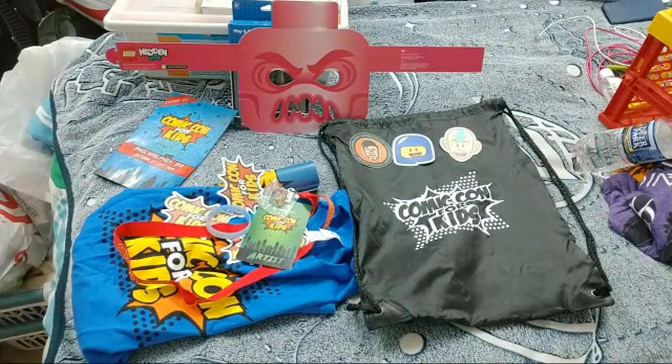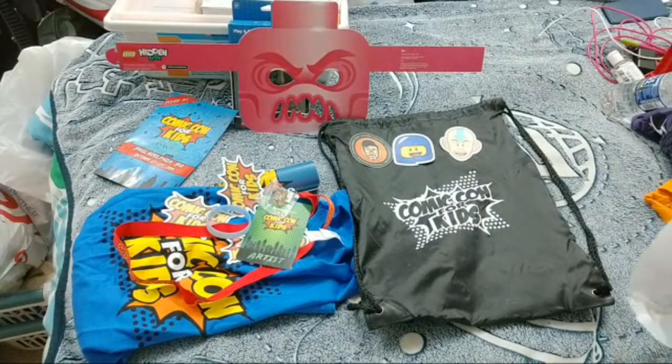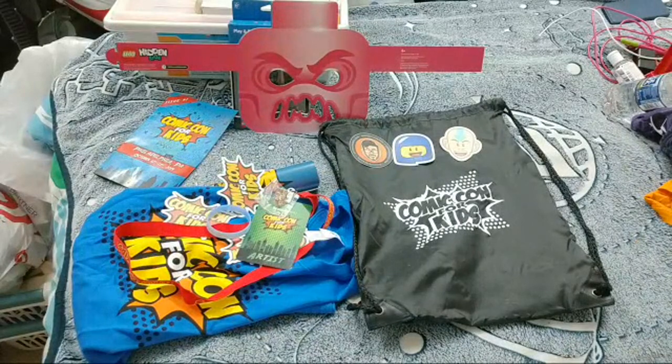Oh, I almost forgot. Sitting way off to the side, I got a couple of things from one of the vendors that was selling video games. They had old and new video games available, thoroughly inspected.